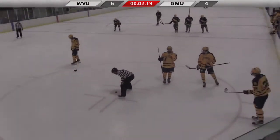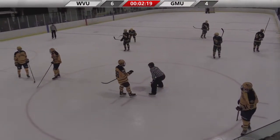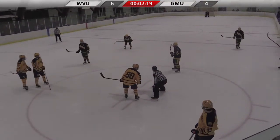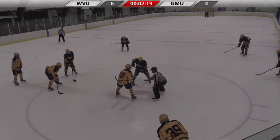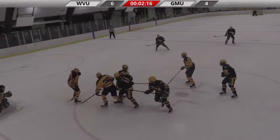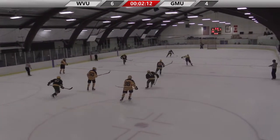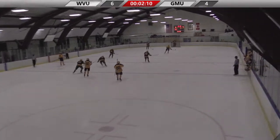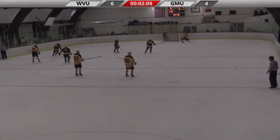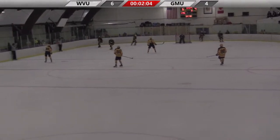2:19 to go here, and it looks like the Mountaineers are going to head back on the penalty kill once again. The penalty kill has been efficient because they've been on the ice for a good chunk of time tonight. A little tie up for the draw here, and the Mountaineers are able to clear it. That's Grotta being able to clear it. So we come up on the final 2 minutes of play here. 1:47 to go here on the penalty kill.